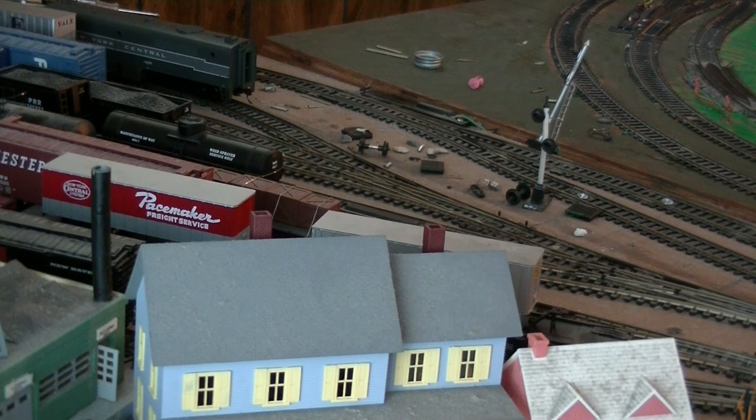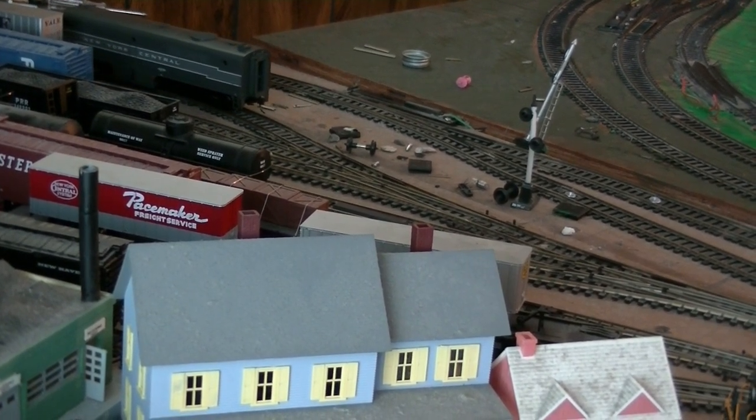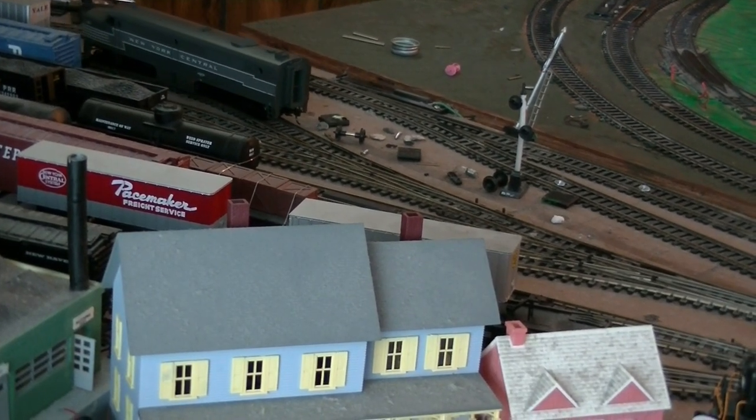Problem on that siding, and yes, that's the same siding that my S4 stalled on when I did my Bachmann S4 review, which should be up by the time this video is up. Now let's try a few other sidings.